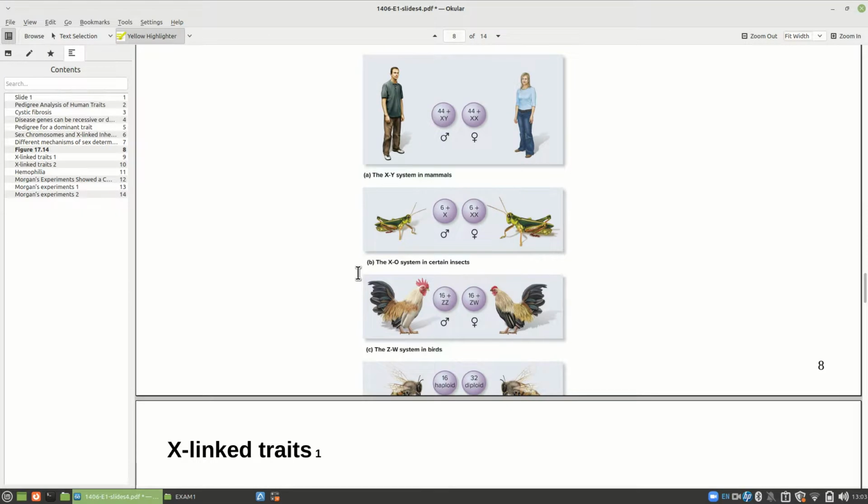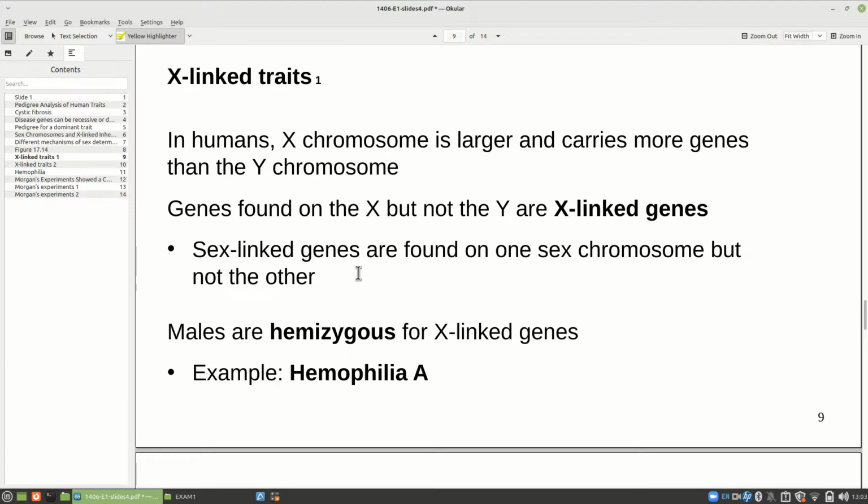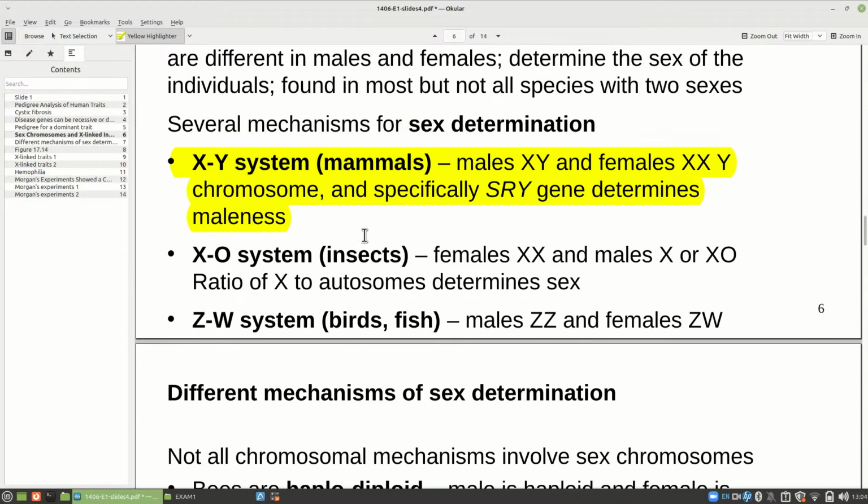Don't worry too much about this one. It's just a graphic for what we just learned. Now, when traits are on the X and Y chromosome, we call them X-linked or sex-linked. So realize that human females have two X's, so they have two copies of the genes on the X chromosome, whereas males only have one X. Actually, we should be up here.